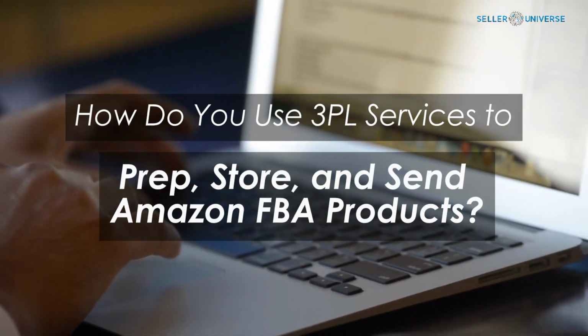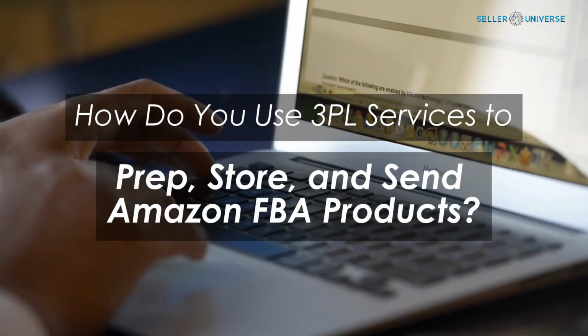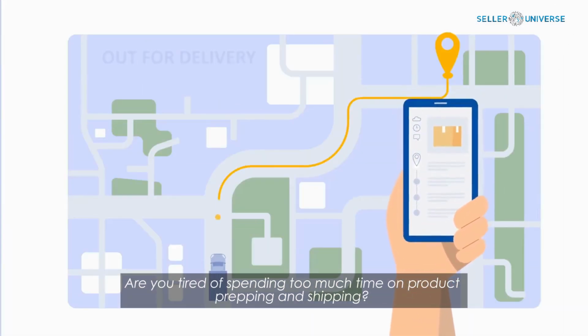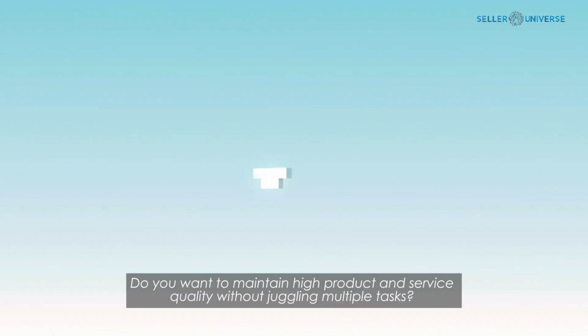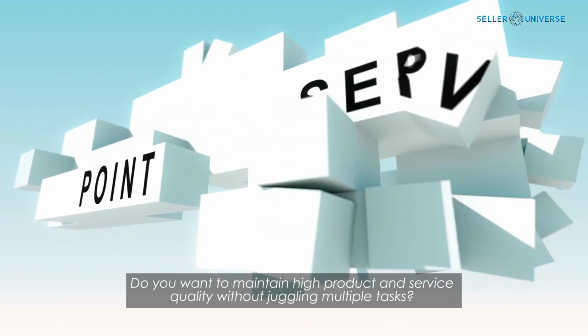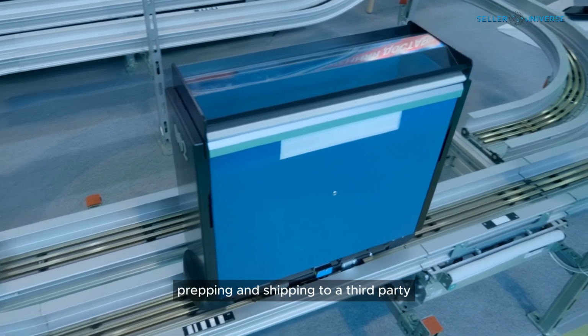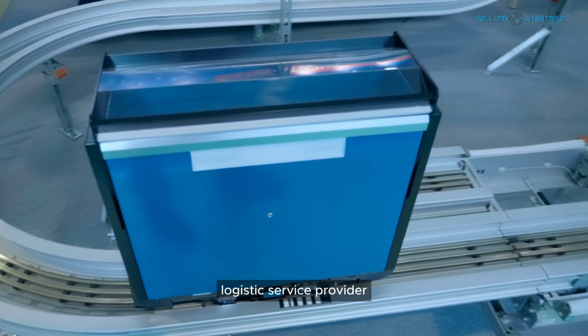How do you use 3PL services to prep, store, and send Amazon FBA products? Are you tired of spending too much time on product prepping and shipping? Do you want to maintain high product and service quality without juggling multiple tasks? Then it's time to consider outsourcing your product prepping and shipping to a third-party logistics service provider.